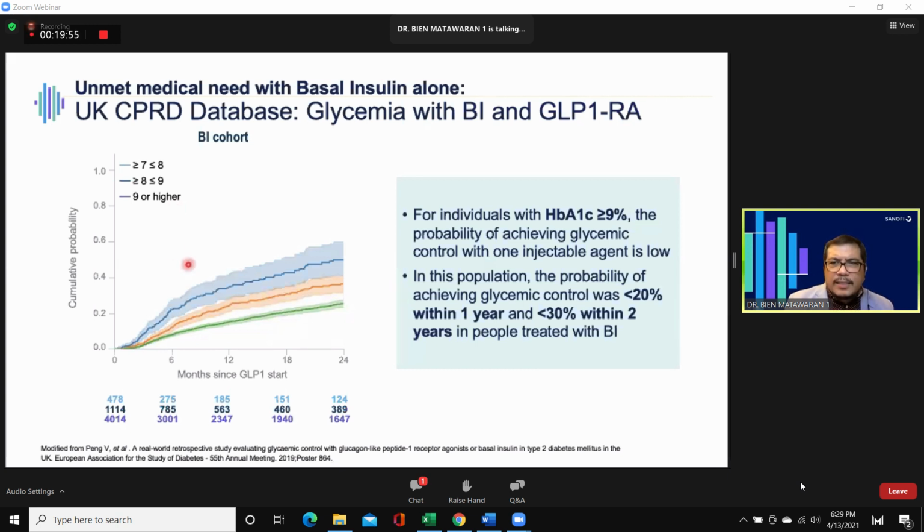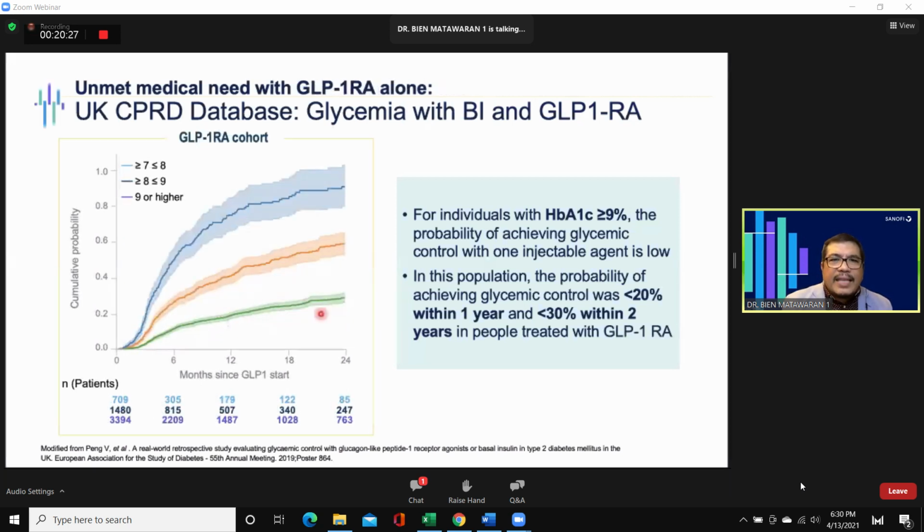If we concentrate on the line at 9 or higher, in green, you will see that at 12 months, no less than 20%, we were able to control HbA1c, less than 20% within 1 year and less than 30% within 2 years for those patients started on basal insulin alone. Okay, so it may be good or more efficient for those patients with HbA1c of 7 to 8%, but not as good for those with higher HbA1c of more than 9%. And this holds true again in the UK CPRD database.